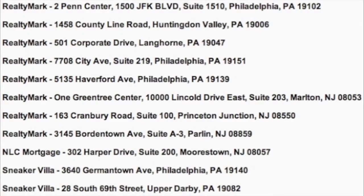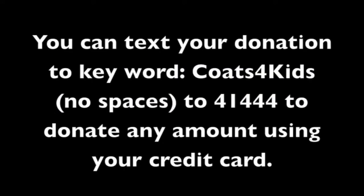Each RealtyMark office will be a drop-off point, as well as the locations listed here. You can also visit our website, www.realtymark.net, and click on Coats for Kids. If you can't donate a coat, text Coats for Kids with no spaces to 41444 to donate any amount using your credit card. We appreciate all you can do.